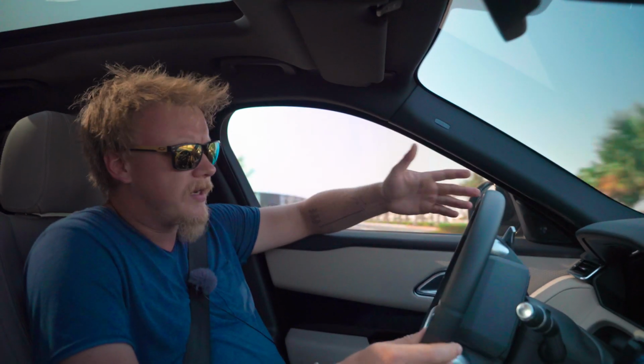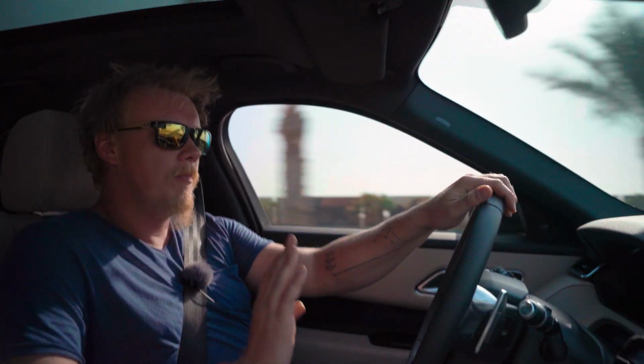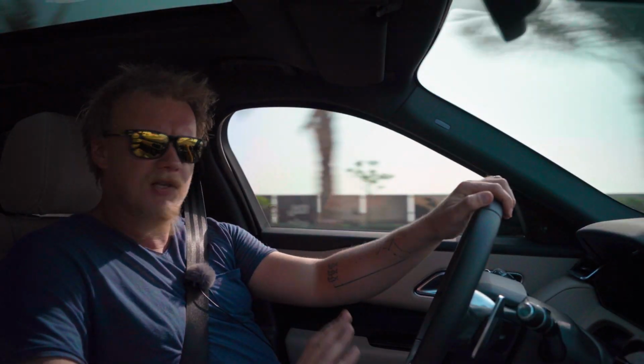When it comes to tech, obviously you have your standard safety equipment. You've got your cruise control, you've got your lane assist, bits and pieces to keep your hands on the wheel. Now, Osama did talk about all the tech in detail, so I'm not going to go over that again. However, to use it while driving is definitely more user-friendly than some of the other cars that we've driven in the past.